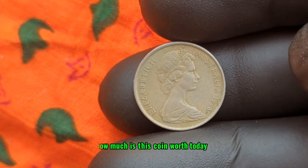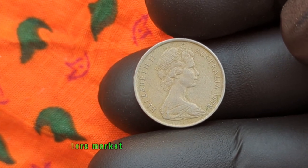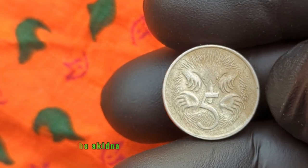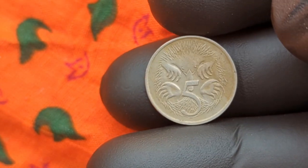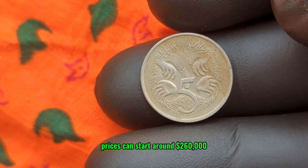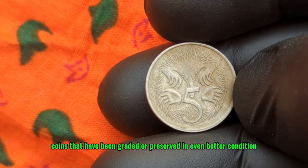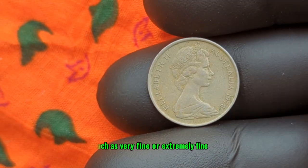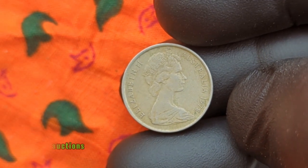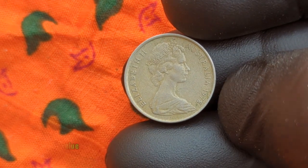Now let's get into what you're probably most curious about. How much is this coin worth today? The 1978 Australia 5-cent coin in fine condition holds strong value in today's active collector's market. Depending on the specific condition, especially in coins with good detail on the echidna and minimal surface damage, prices can start around $260,000. However, coins that have been graded or preserved in even better condition, such as very fine or extremely fine, can climb significantly higher, with values reaching $265,000 or more in some collector auctions or specialty sales.